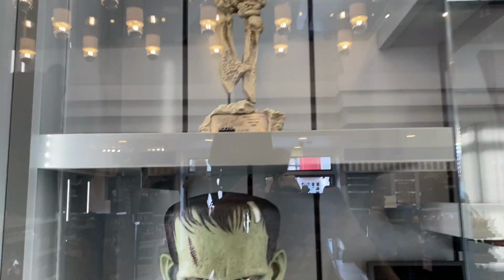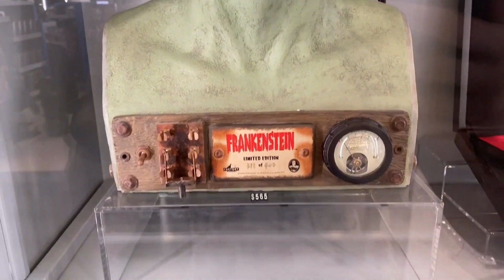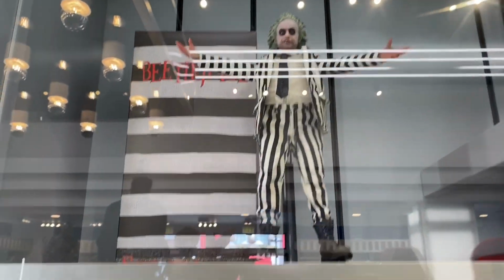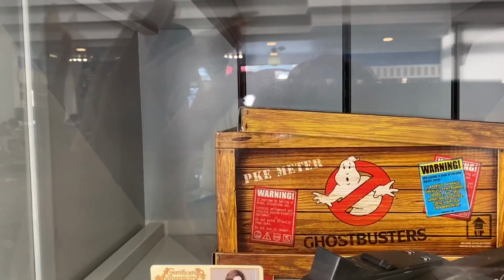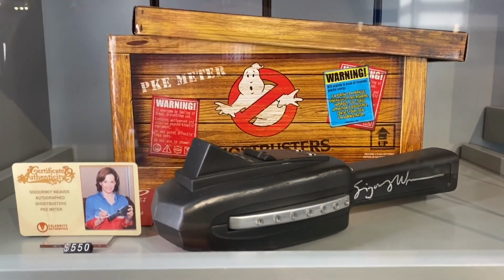Look how cool this is. Creature of the Black Lagoon can. This is pretty cheap. It's only $565. The Mummy. Dracula. We tomato juice. This is signed by Ronnie Weaver. That is awesome.